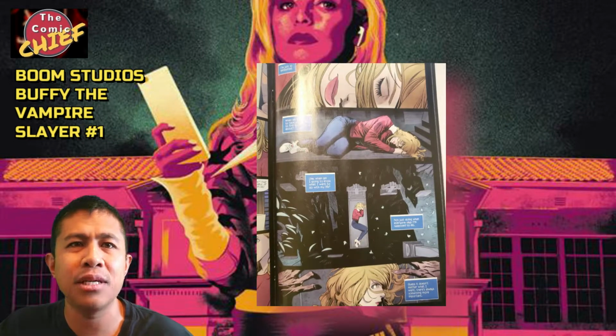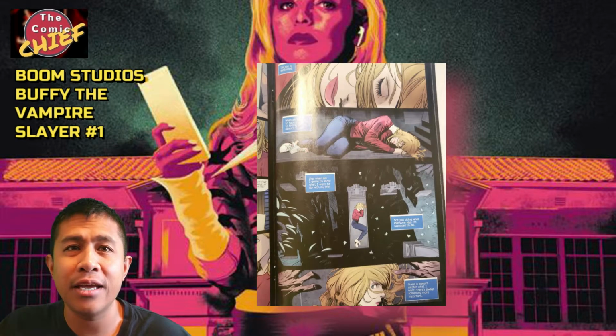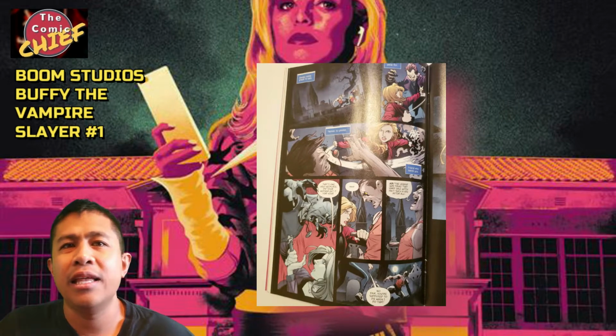So we cut to panels, and she wakes up in a cemetery on top of a gravesite because she's exhausted from her day life and her nightlife, and she wakes up to vampires attacking her. She's able to slay one, but when she stakes the other in the heart, he doesn't turn to dust. Before she can finish the fight, the vampire tells her live to fight another day and leaves her in the cemetery.